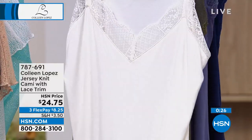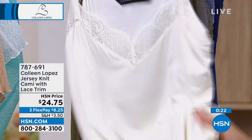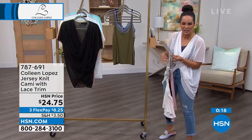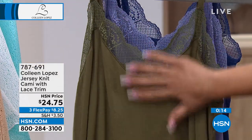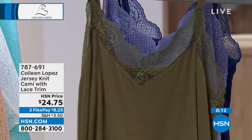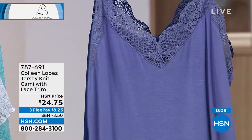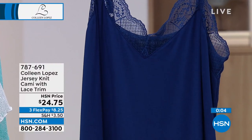All right, behind that one. Oh, this is so pretty. This is the ivory, and it really is a beautiful ivory. It has great weight to it too, so it's not one of those flimsy camis where you feel like you can see everything through. Beautiful fabrication on this one. This one is your deep olive. Here is what we call our dusty lavender. And this is the one that I'm wearing, that beautiful blue depth.